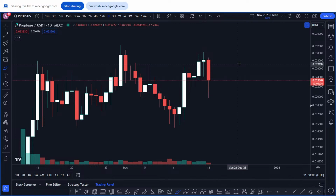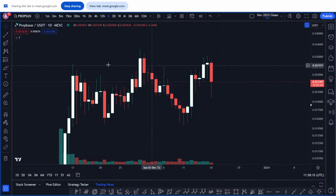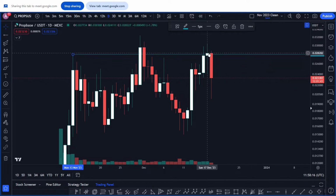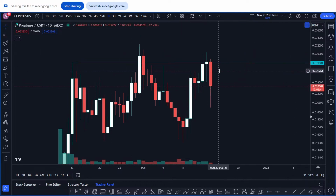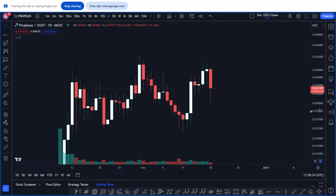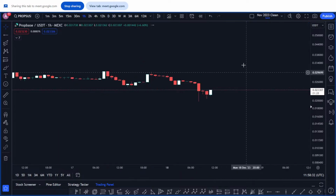And right now what's happened is the price has come up, you try and backtest that high, and it's failed again. Look at that. It closed above it, but the volume isn't enough. You need more volume, and I think that's part of the problem right now. So it's a bit of a trap for the bulls. So let's see what's happening at the lowest time frame.